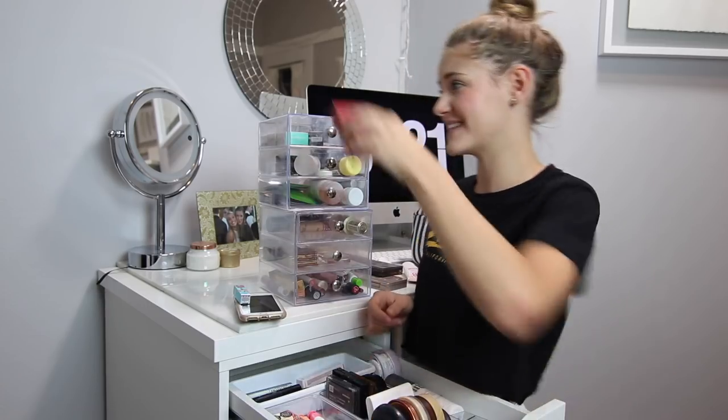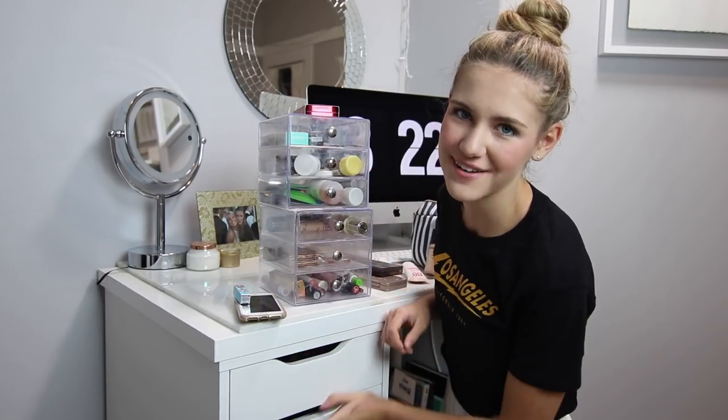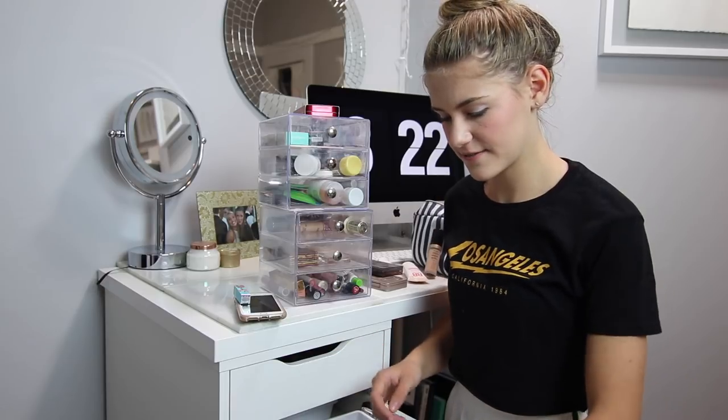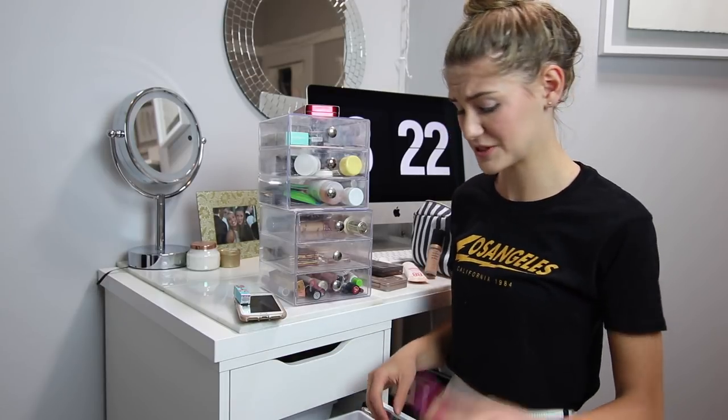All right, we're gonna move on to the next drawer. We're gonna try to go a little faster. That drawer was the hardest for me to do, so I'm really proud of us. Next drawer is a lot of face stuff, and some of this stuff right off the bat I can tell can just go. This is terrible, so is that.